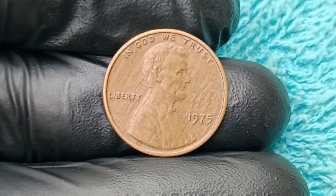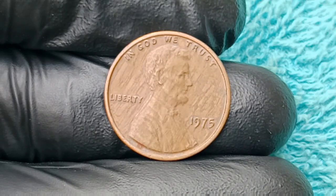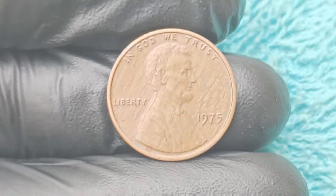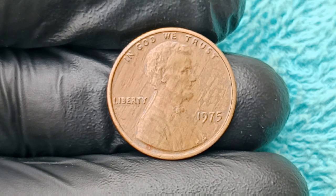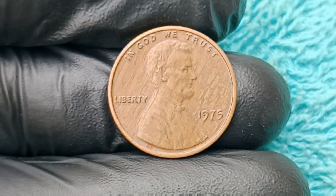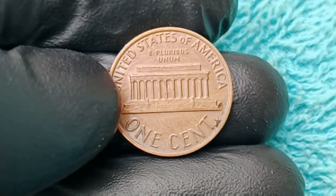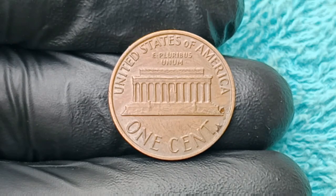And the legend of the 1975 1-cent coin continues to grow with every passing year as new collectors enter the hobby and hear the story, sparking renewed interest in checking old jars, coin rolls, and inherited collections for 1975 pennies, just in case another example exists. Even though no other coin to date has matched the full set of combined errors and features found on the $230 million specimen, making it effectively one of a kind.